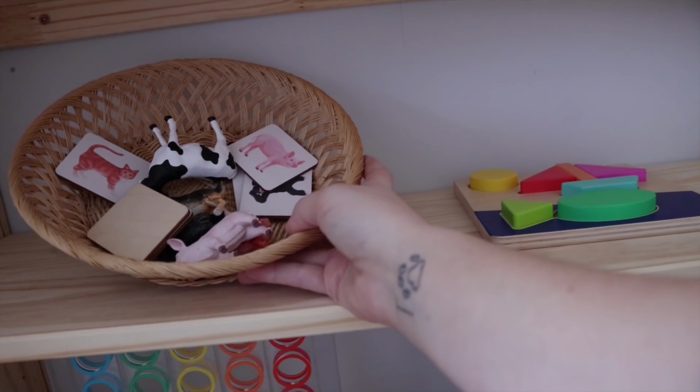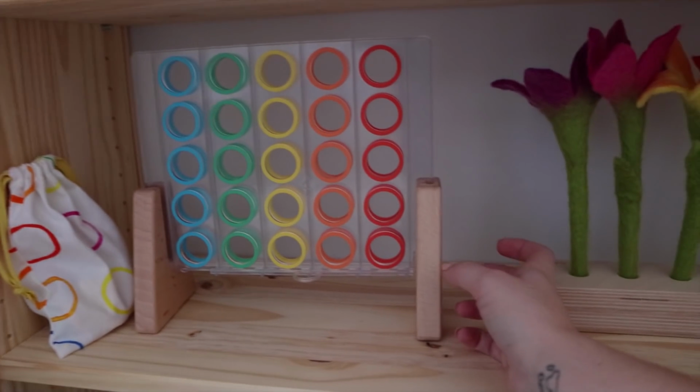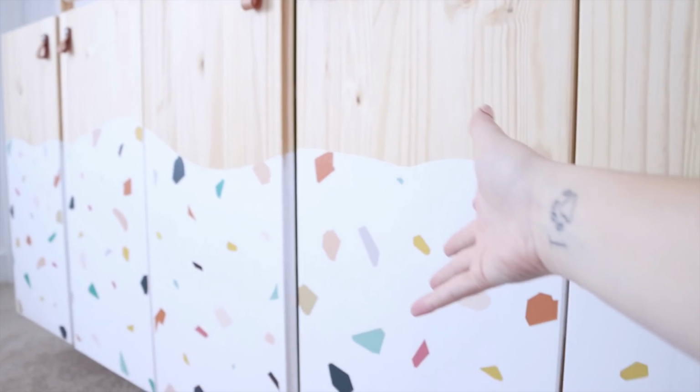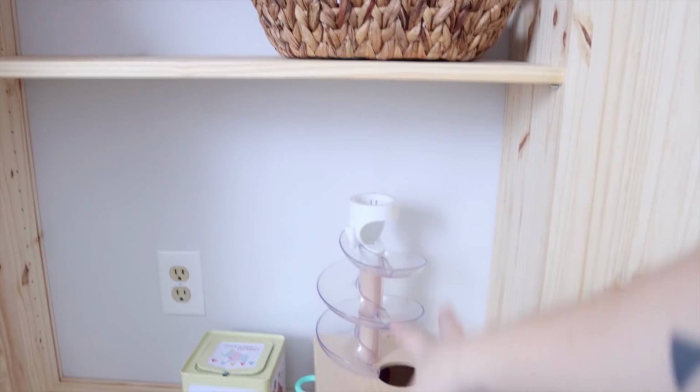I like to display some other things in the baskets. They can grab the basket, take it out and play with it. But a lot of their toys are wooden, and they're really, really great quality. I left a couple of these blank because Christmas is coming up, and I knew that we'll have a few new things over in here. The other nice thing about the cabinets is I could pick where I wanted the shelves, based on how big some of the toys are.